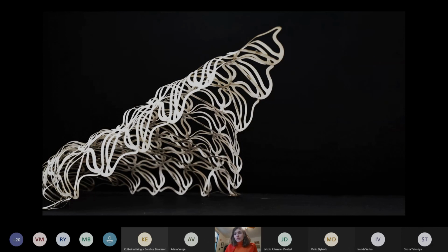And of course, one of the biggest challenges was understanding the difference in material properties and seeing how they can scale up their prototypes when they moved from paper to actual plywood.